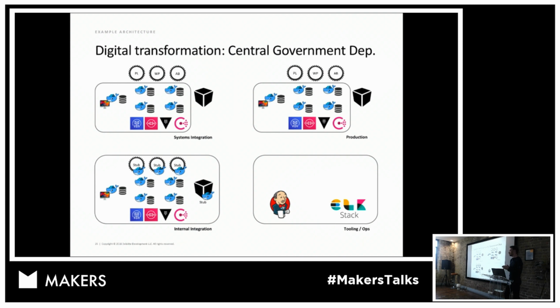We haven't talked about logging either. The amount of logs that can be produced by all this is quite astounding, really. And we can use tools such as Elk. I don't know if people have heard of Elk around the room. It's kind of three tools: Elasticsearch, Logstash, and Kibana. It basically is an aggregation of logs that allows you to search things in a readable way.